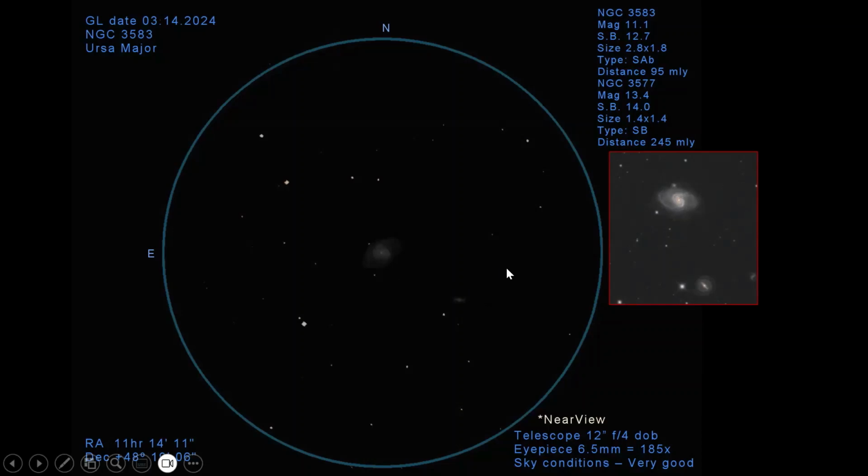Here again, it was in a good part of the sky at this dark site. And when I was observing this, it was probably the best sky conditions of the night. So I'm really impressed by the view of this galaxy.